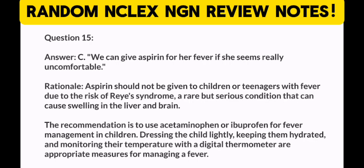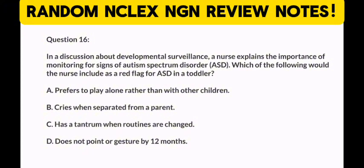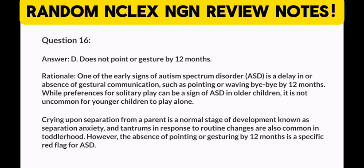a fever. Question 16. In a discussion about developmental surveillance, a nurse explains the importance of monitoring for signs of autism spectrum disorder, ASD. Which of the following would the nurse include as a red flag for ASD in a toddler? A. Prefers to play alone rather than with other children. B. Cries when separated from a parent. C. Has a tantrum when routines are changed. D. Does not point or gesture by 12 months. Answer: D. Does not point or gesture by 12 months.